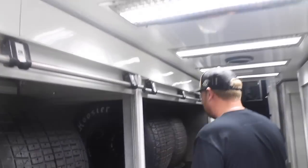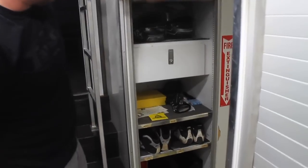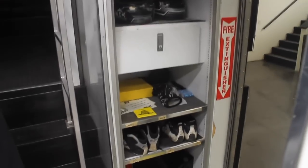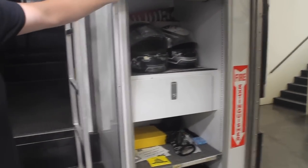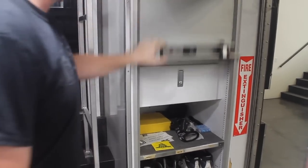Tire rack, pretty empty. Hard to get tires this year for sure. So our tire rack, this is also our gold rack, I feel like. This is the driver cabinet. This is where he'll spend most of his night getting his helmet ready, making sure all his gear is good to go for the night.